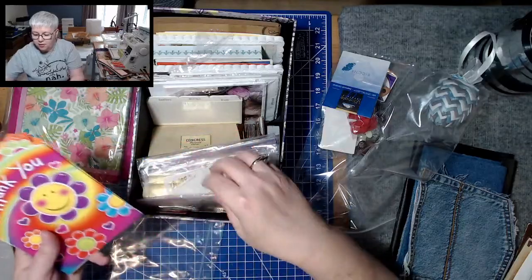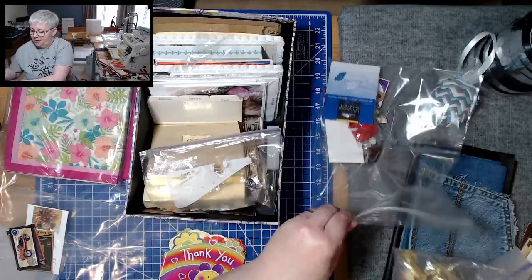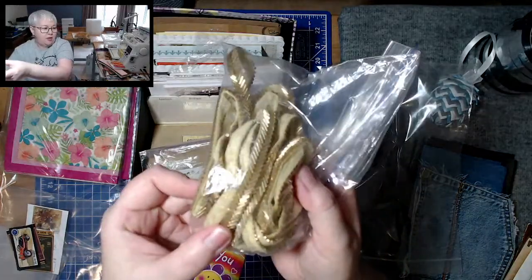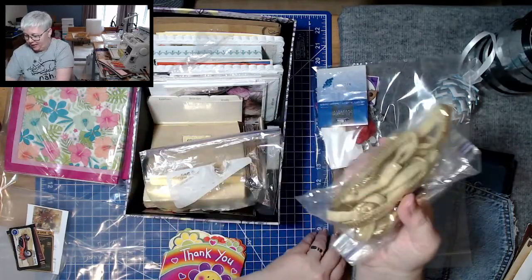Thank you cards. Ooh. Look, it's beaded trim. I think it was cut off of an old dress or something. I bought it like that.